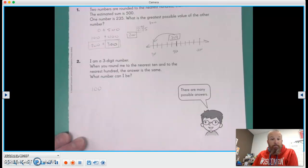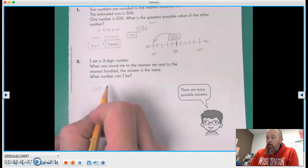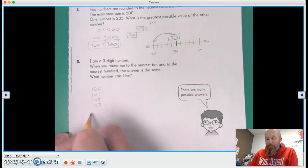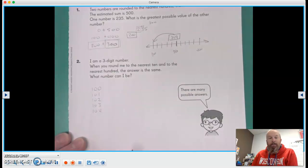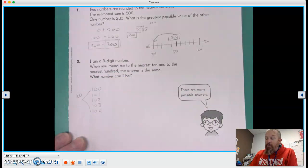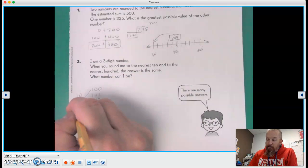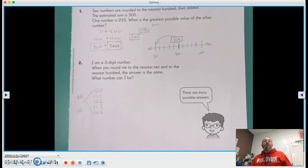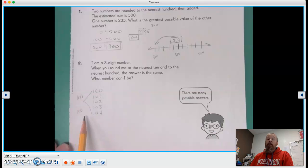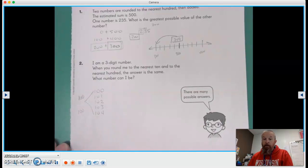That's an option. Okay? 101, 102, 103, 104. Now if I go to 105, so these all round to 100. If I'm rounding to tens, they also all round to 100 if I'm rounding to the nearest 100. Okay? If I go to 105, it's going to now go 110 if I go to the nearest 10. It would still be 100 if I round to the nearest 100.